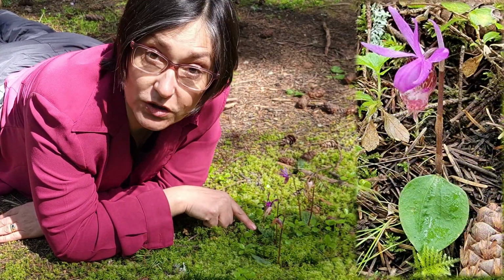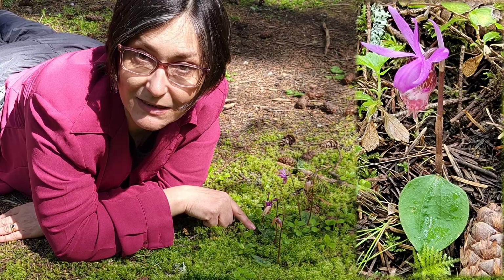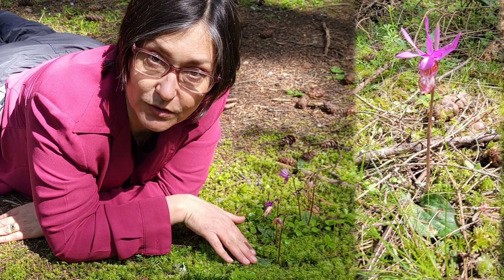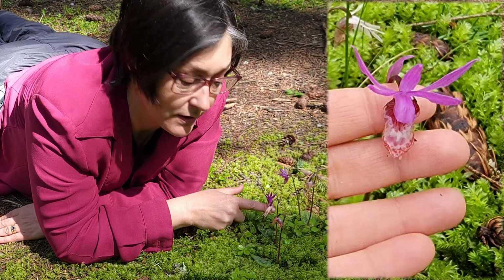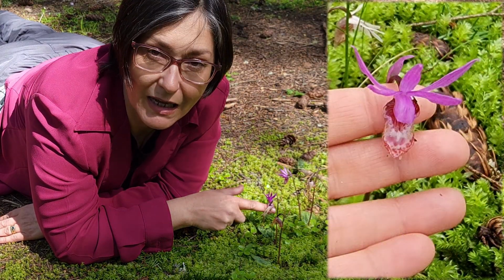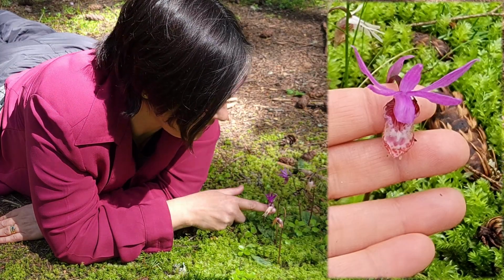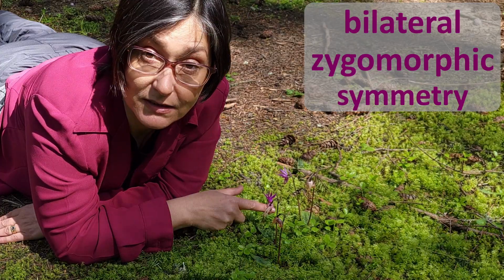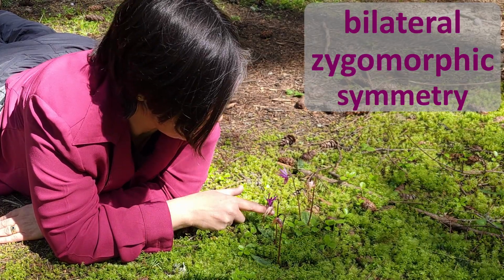The leaf is broadly ovate and pleated with a very short petiole sitting tight on the ground. The flower has the characteristic symmetry of orchids, with bilateral symmetry that can be divided in two equal halves only through one plane, hence the name bilateral or zygomorphic.